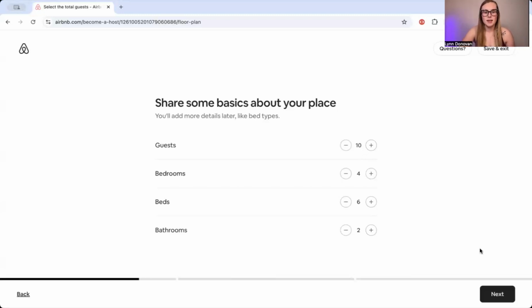If it's a shared space, you'll just have to indicate whether the bathroom is shared or private. Again, it really doesn't matter. I have people in my program who have a shared bathroom and they are still making like $1,600 a month on average on each room for just sharing a bathroom. So really, I encourage you to list your space.